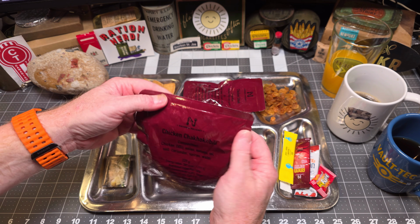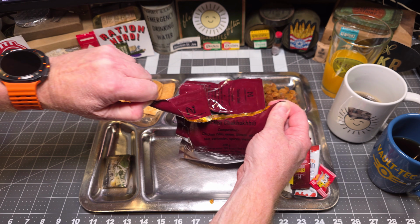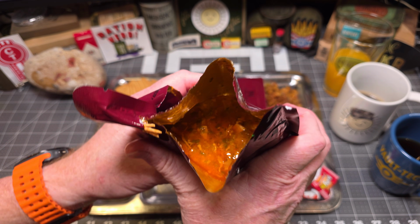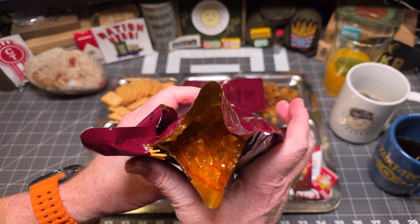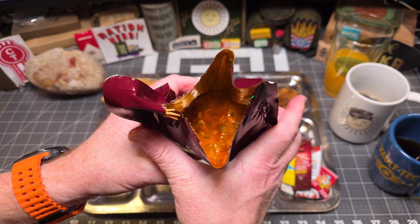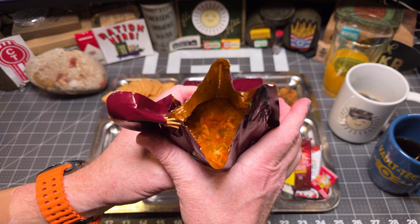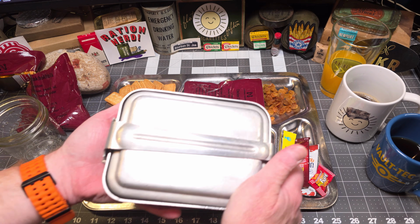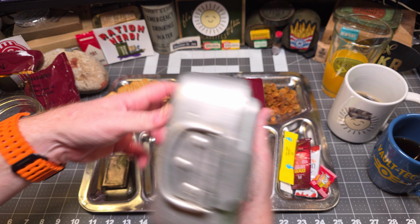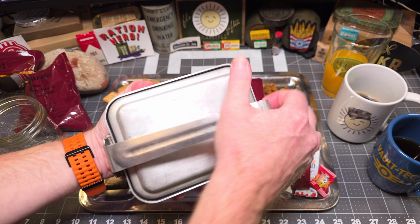All right, let's get this chicken Chokhokhbili out. There it is. Looks kind of soupy. I mean, it is a stew. Oh, wow, that smells really, really good. But I believe I need a bowl for this. Use my new French mess kit from 1954.